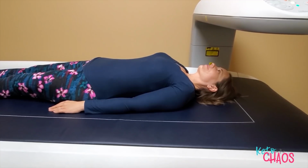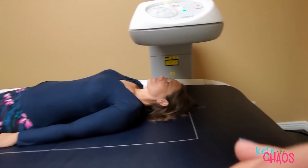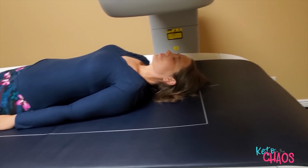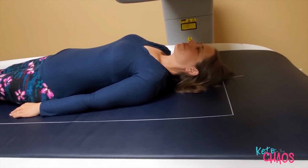Alright, extra arm, it's fine. So, yeah, it's a pretty cool scan. Kind of like a 3D printer too. That's a good way to put it.